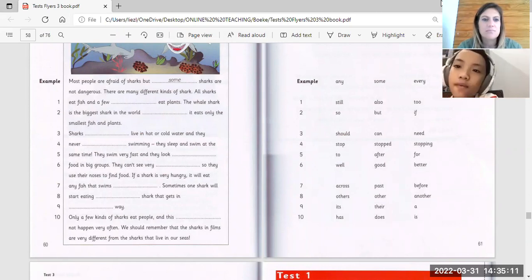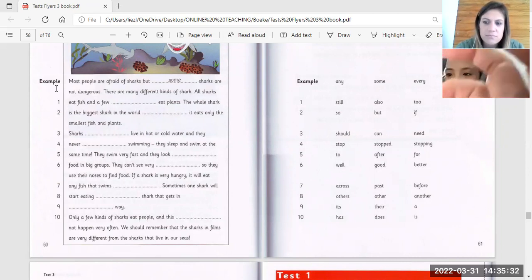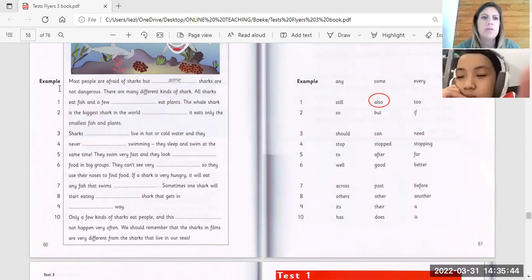Most people are afraid of sharks, but some sharks are not dangerous. There are many different kinds of sharks. A shark eats fish and seals. There are many different kinds of sharks. All sharks eat fish and a few also eat plants.